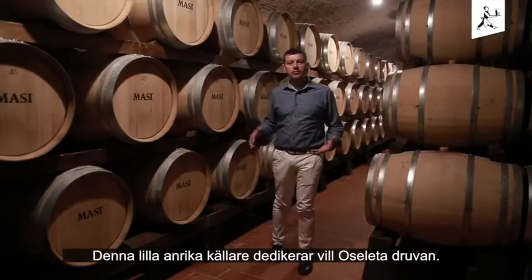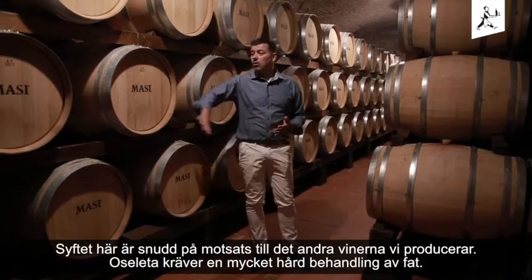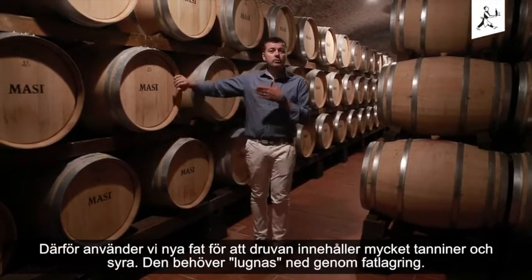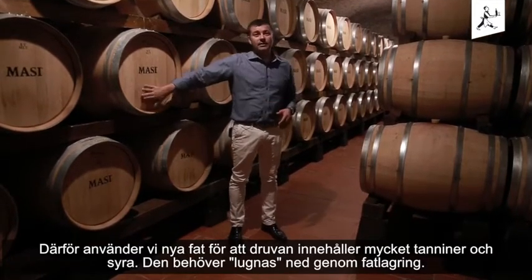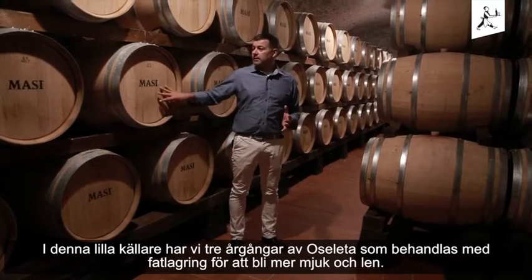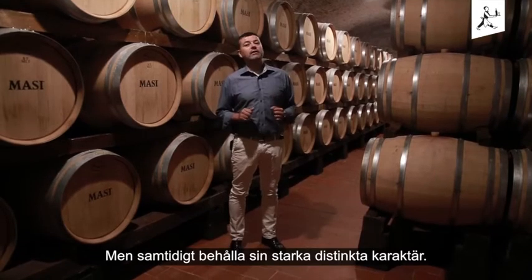Here, this small and ancient cellar, we dedicate to the Possoleta grape. Here is basically almost the opposite of the other wines we produce. Possoleta deserves a very hard treatment with wood. That's why here we use new barriques, highly toasted, because this grape, very generous in terms of tannin structure and acidity, needs to be, let's say, calmed down by the wood. So in this small cellar we have three vintages of Possoleta that get treated with wood in order to become smoother and gentler, but keeping their strong and precise distinctive character.